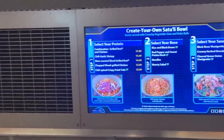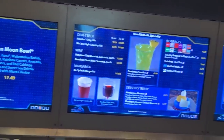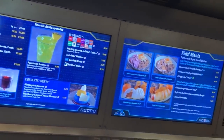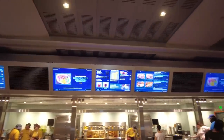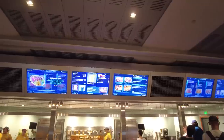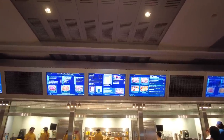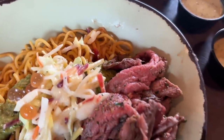And here at Satuli Canteen, they have some of the best quick service food in all of Disney World, in my opinion. They are most known for their bowls, where they have customizable bowls where you choose a base and a protein and a sauce, and you can do steak or chicken or tofu or shrimp. Really, really tasty. They've also got some fun drinks and desserts, very themed to Pandora, very unusual for theme park food. They brought out some newer options.